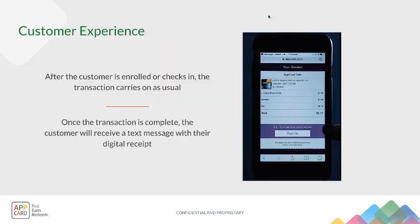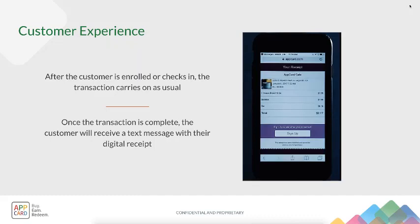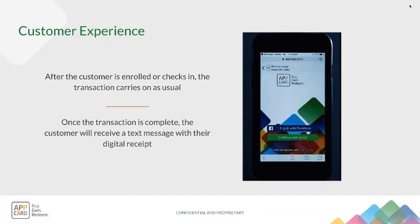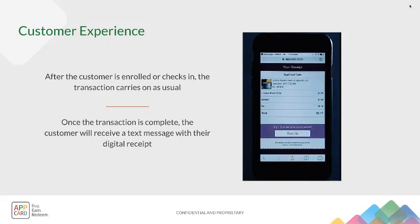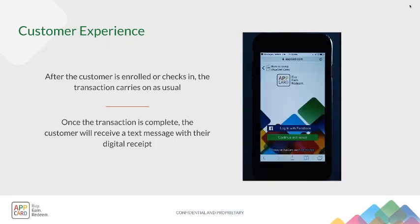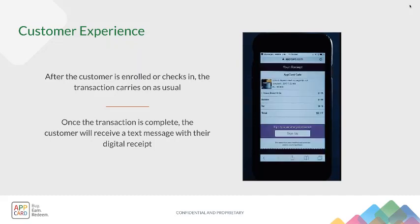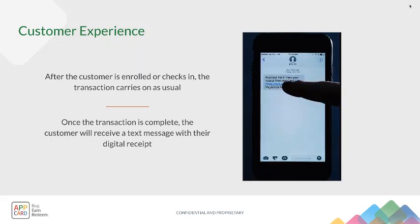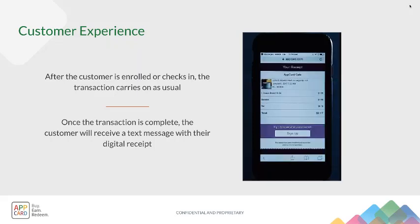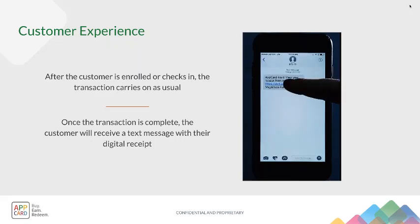On the customer experience side, another awesome feature of AppCard is digital receipts. As soon as your cashier tenders the transaction, that customer will receive a digital copy of the receipt with your branded logo on the top, exactly what they purchased, how much they spent, and how many points they earned right there at the bottom. This receipt will be available to you as a merchant, a historical archive of those receipts. The ID on the digital receipt does match up with the information within Retail Pro, and these customers will also have lifetime access to their receipts.